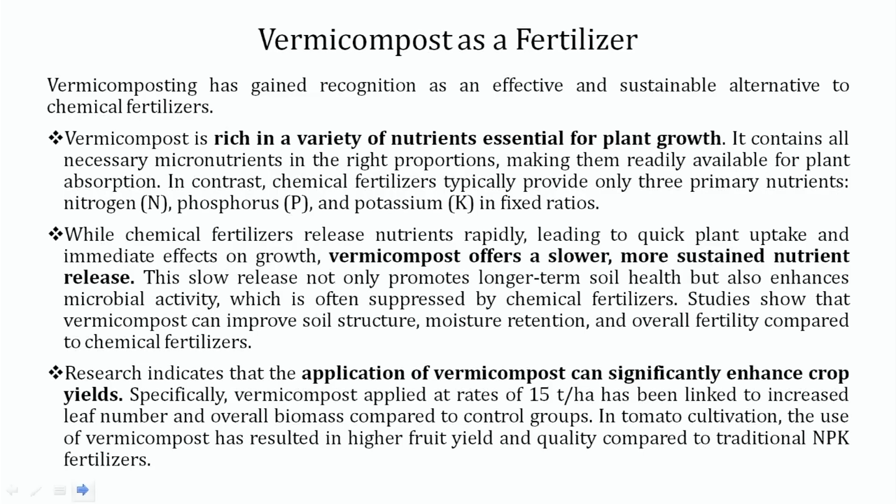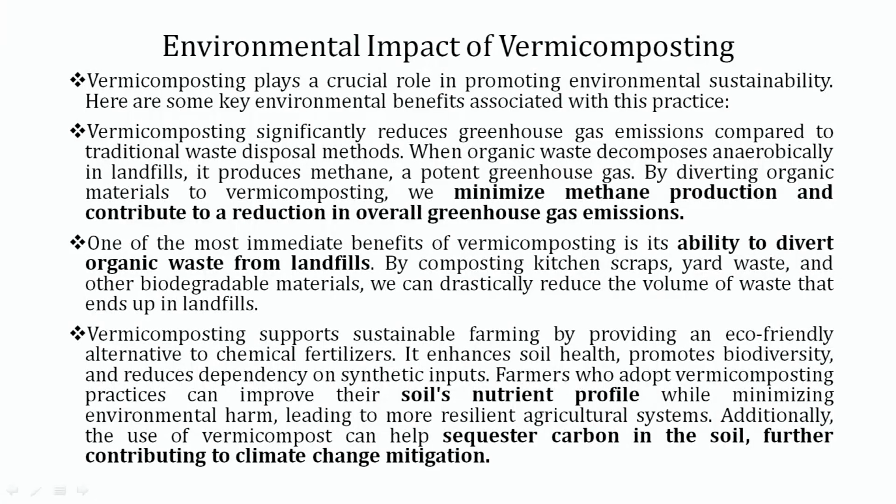Research indicates that the application of vermicompost can significantly enhance crop yield, especially vermicompost applied at rates of 15 tons per hectare, which has been linked to increased leaf number and overall biomass compared to the control group. In tomato cultivation, we have observed that the use of vermicompost has resulted in higher fruit yield and quality compared to the traditional NPK fertilizers. What are the different environmental impacts of using vermicomposting?